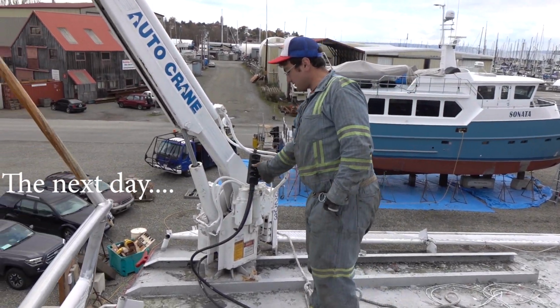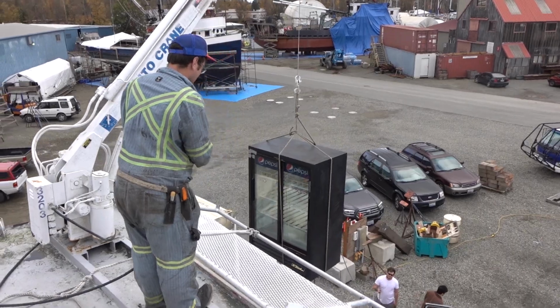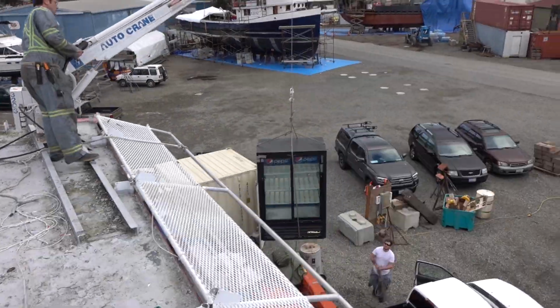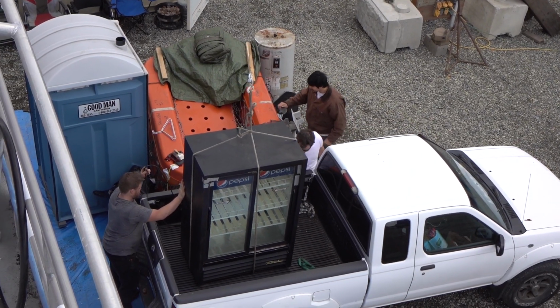All right, watch out, boys. So we were really hoping to reuse some of this old equipment, but like most things on this boat, they were well beyond repair. So off to the recyclers they went.